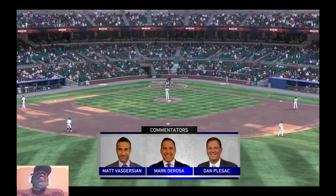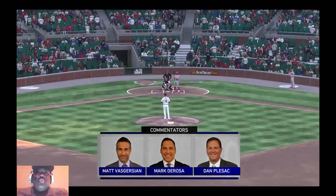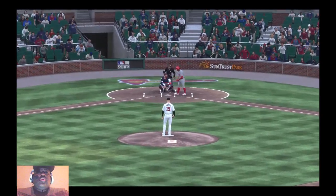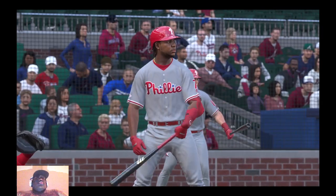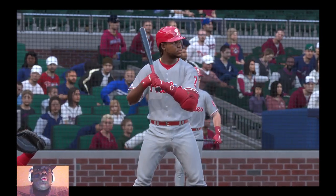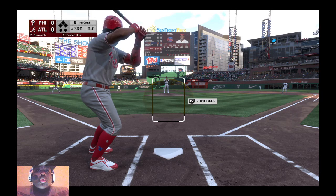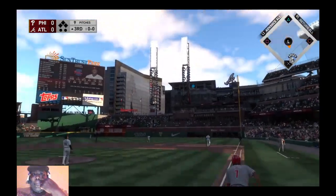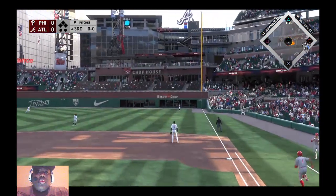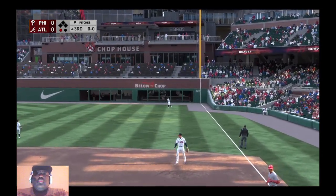Back alongside Mark DeRosa and Dan Plesac, Matt Vasgersian, as Michael Franco gets set to start out the inning. First offering on its way. Fly ball out to right field. And therefore it is Markakis, and that's your first out.